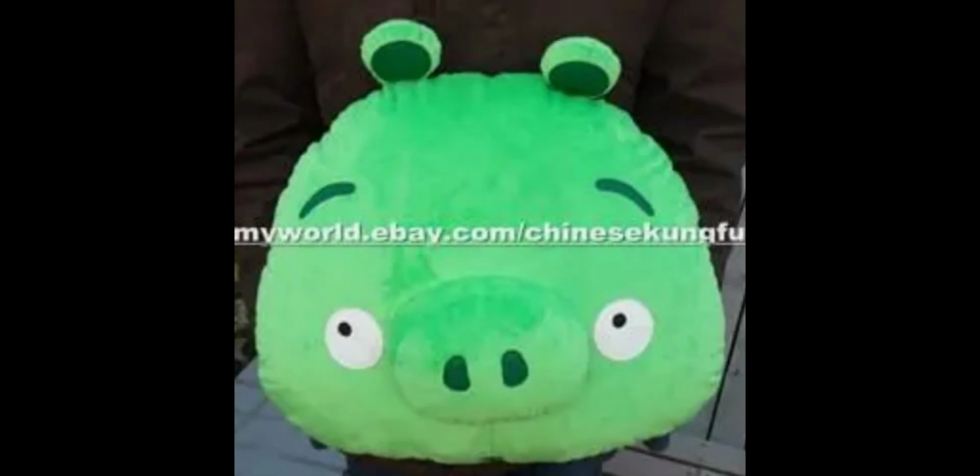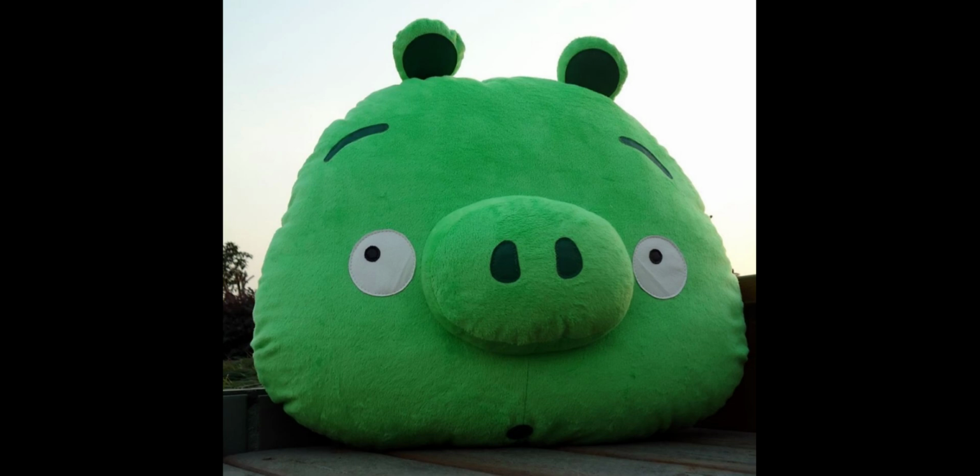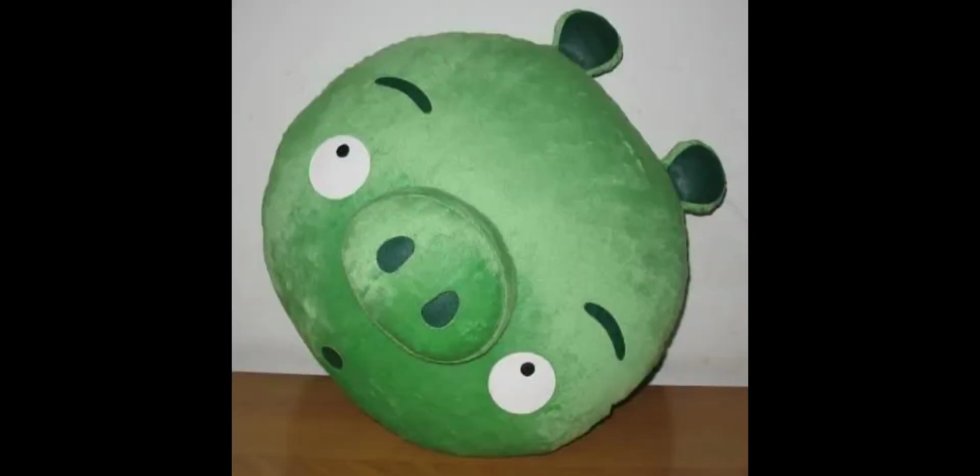Now, starting off with the pigs, we have the minion pig. Now, this plush actually has two designs, but they're just very minor changes. As the first design, this plush just sort of has a weird shape to it, as it's not really a circular shape. As this pig plush is just way too wide and doesn't really look that accurate, but the second design is just a bit more rounded and it looks a lot better.